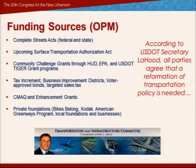So some of the funding sources associated with that, complete streets, all the complete streets things, there's the Surface Transportation Authorization Act that's going to be upcoming, and then continuing with some of the federal programs on the smaller scale, tax increment, business improvement districts, sales tax, still CMAQ and enhancement grants, and then don't forget about private foundations that have these programs. Certainly Bikes Belong is one of those.